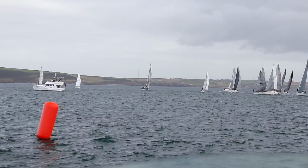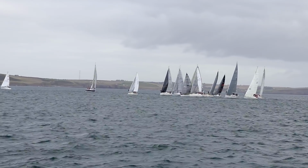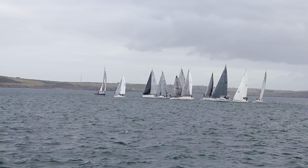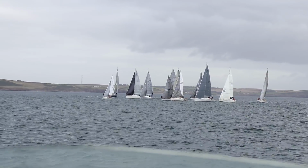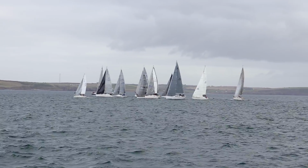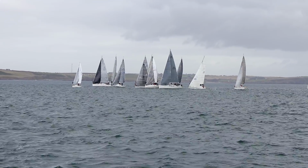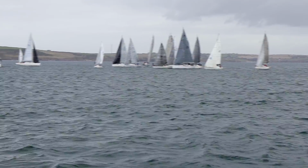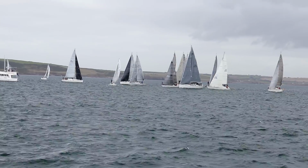Class 1 and 2 amalgamated start. It's all starting to get pretty entertaining here. The fleet quite locked together. Again, they're looking like they want the starboard end, so it's 50 seconds to go. Neolago looking very nicely placed here, nicely to leeward. They should be able to accelerate there quite happily. Looking inside the pack here, we've got Coracle. She's a little bit back, but there's still time to go.